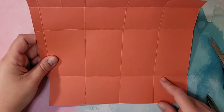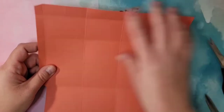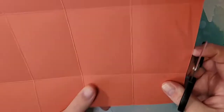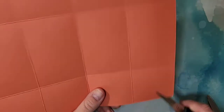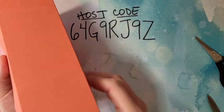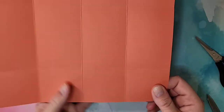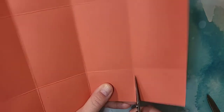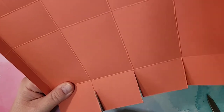Okay, now we're working on the bottom here. We don't have any more trimming to do on the top. That part is done. Working on the bottom here, let me make sure I do this right. This is going to be my front. Okay, so this is my front and my back. So starting from the right, we're just going to cut up those score lines there. There we go. And one more.